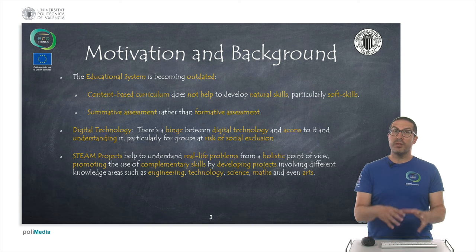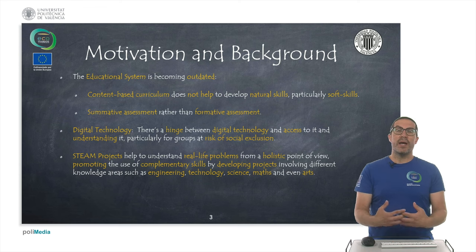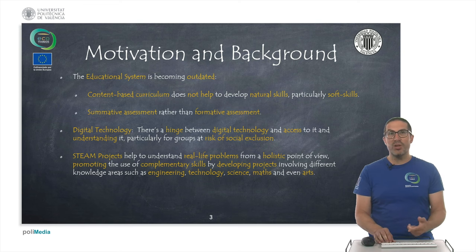And in order to work on these problems, we believe that STEAM projects help students to understand real-life problems from a holistic point of view, promoting the use of complementary skills, not only technical skills, but many other skills coming from different areas such as engineering, technology, science, maths, and arts.